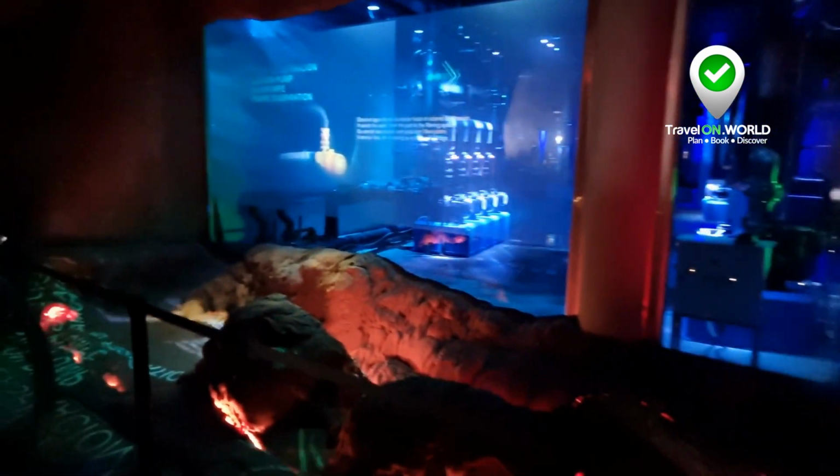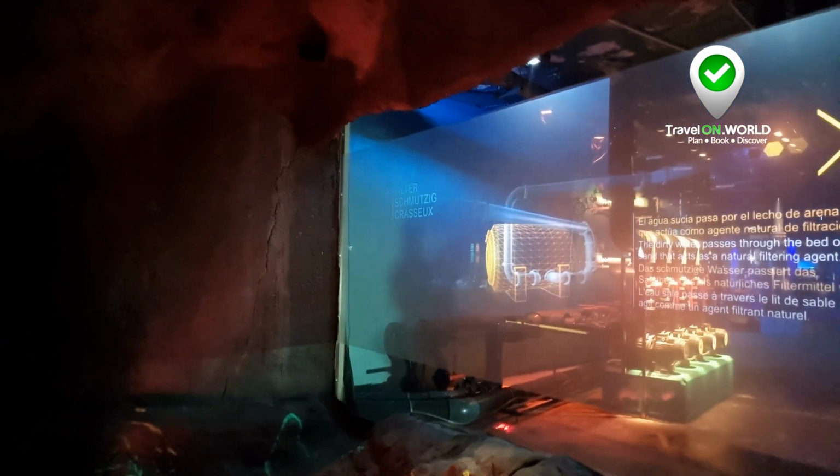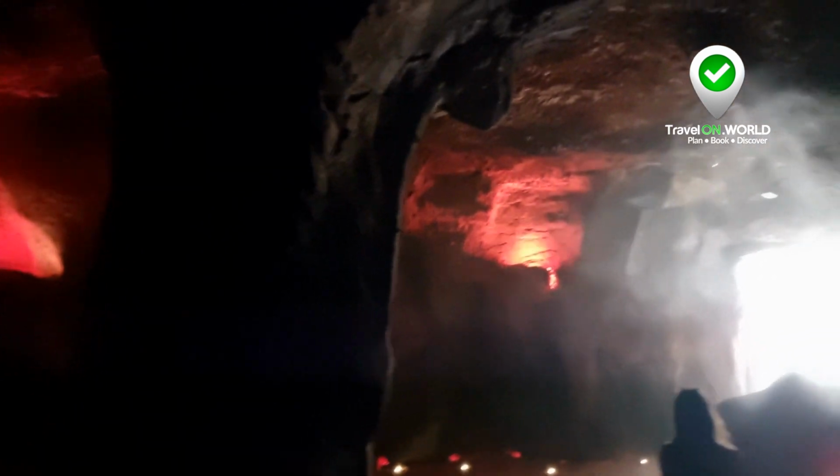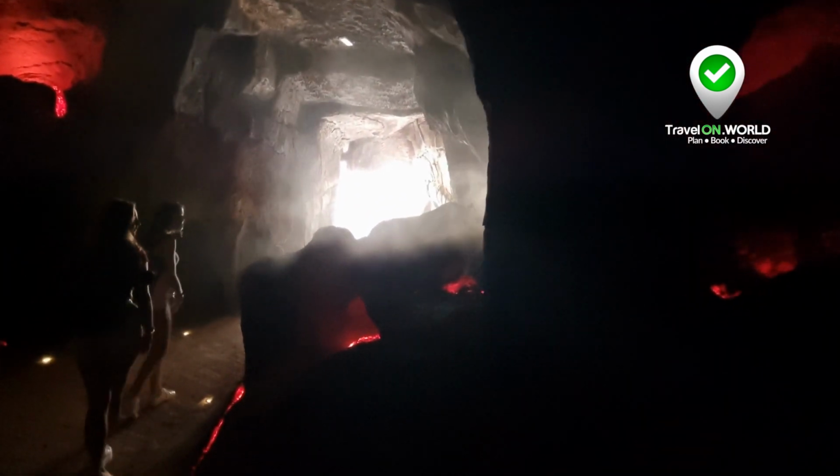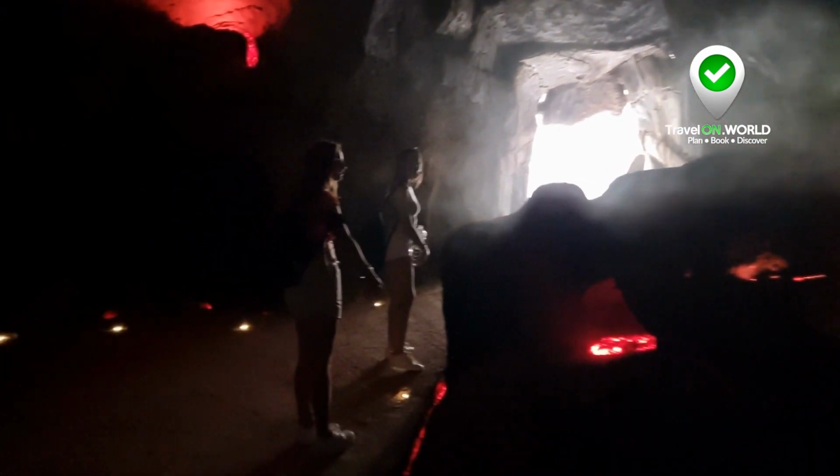It shows how they filter all the seawater. You press the buttons, all the lights, the videos, very, very educational. It also gives a little brief history of the island and the volcanoes. That's pretty cool, isn't it? Yeah, it is actually. For Lanzarote, it is so modern and high tech, it definitely is something to shout about.